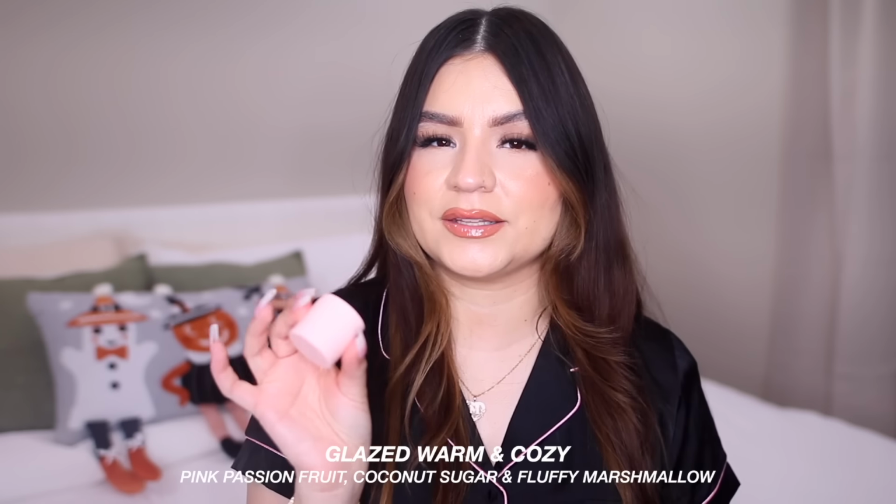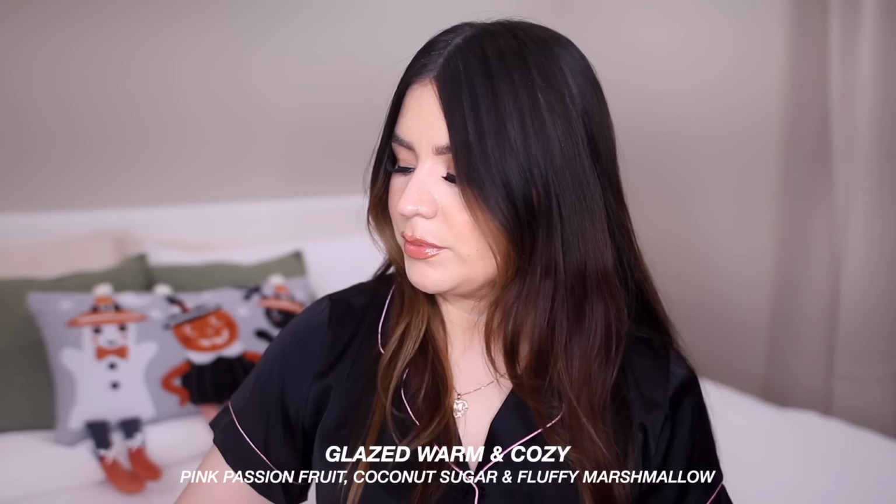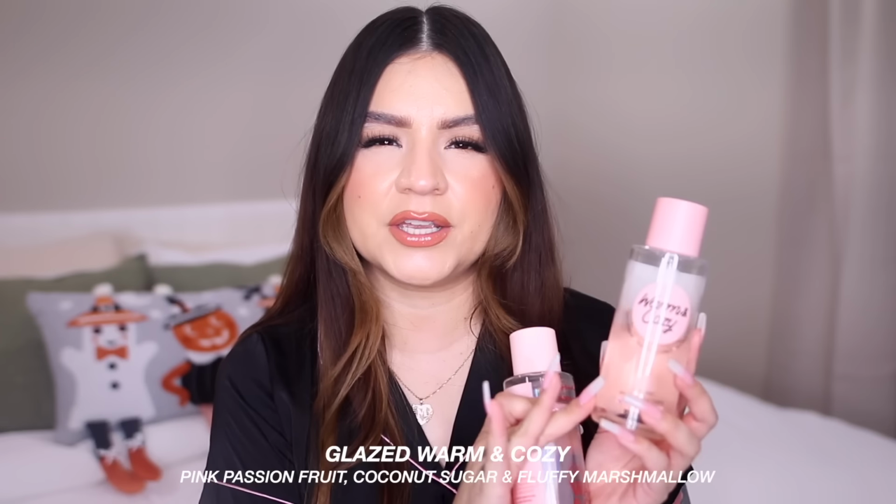I do really like the glazed version. So I can already tell this is going to be one of my top favorites from the collection. Overall, my thoughts on this one, I think they are very similar. The biggest difference is this one, of course, has that fluffy marshmallow note, and then the original has more of the coconut. I can smell a little bit more of the passion fruit, and I feel like the original has a little bit more warmth to it as well. But either way, I'll definitely be keeping the new glazed version.